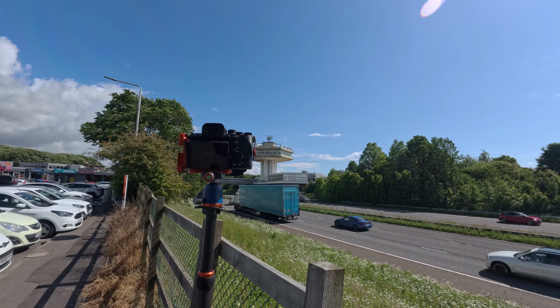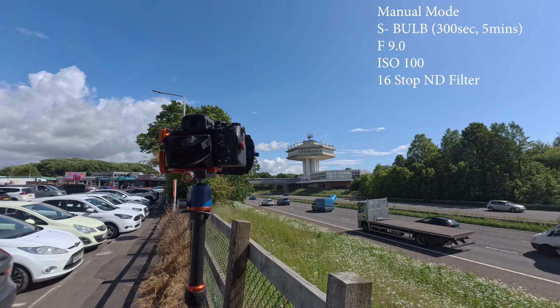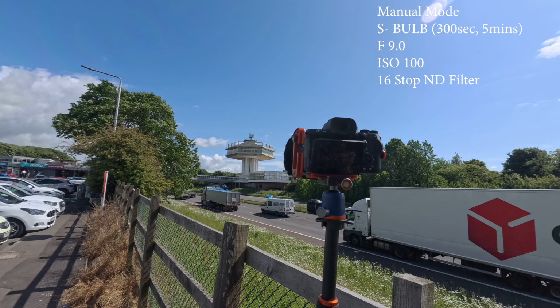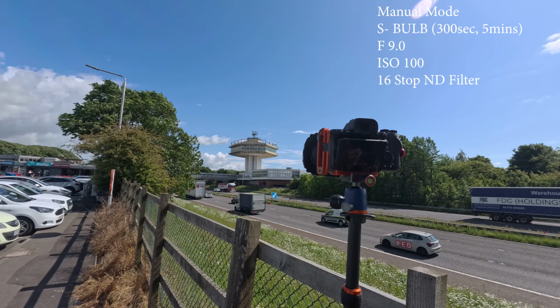For my camera settings, I'm on a manual setting, so I'm using my bulb timer. I'm exposing for 300 seconds, so that's 5 minutes at f9 and an ISO of 100. And I'm using a 16 stop ND filter. Well, actually it's a combination of a 10 and a 6 stop. I've also got a circular polarizer fitted, which will help bring out a bit of contrast in the sky and the clouds.